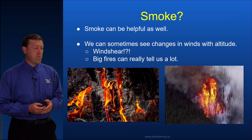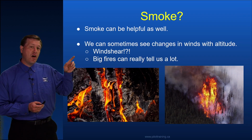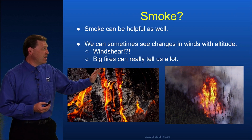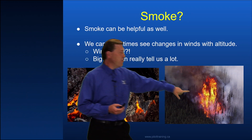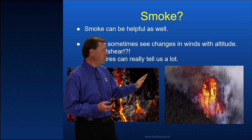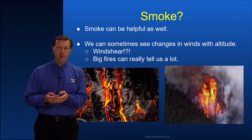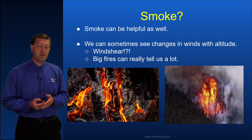How about smoke? Smoke can definitely tell us where the winds are coming from. And smoke can also show you different winds at different altitudes. For instance, if the smoke is moving gently upwards, sort of like it is right in here, we know that this wind is blowing from this direction. But as that smoke goes upwards, if it suddenly goes like that, we know that there's probably a very strong wind aloft. So smoke can be very valuable for also showing us the winds at various altitudes.